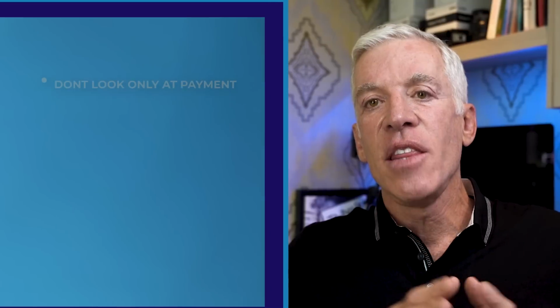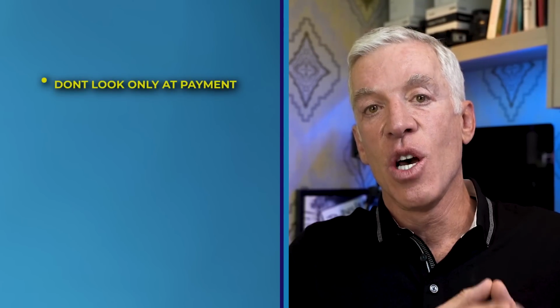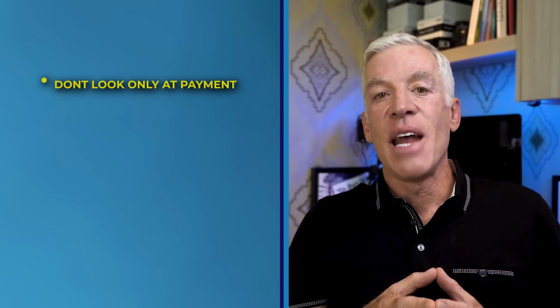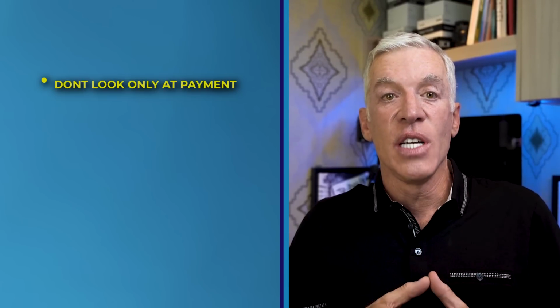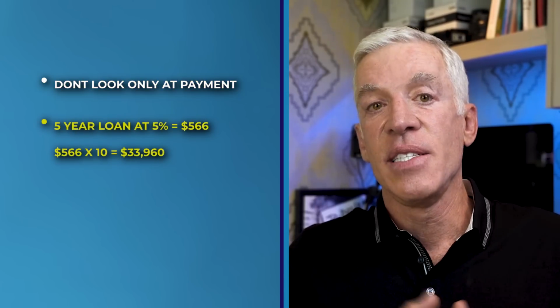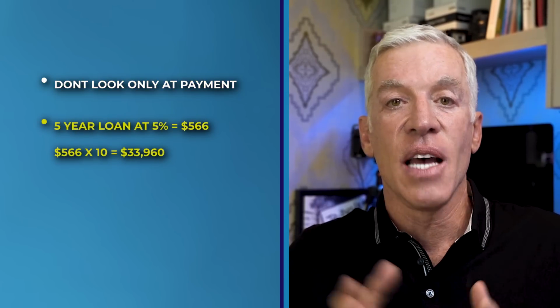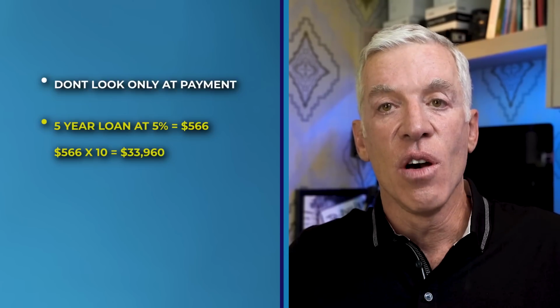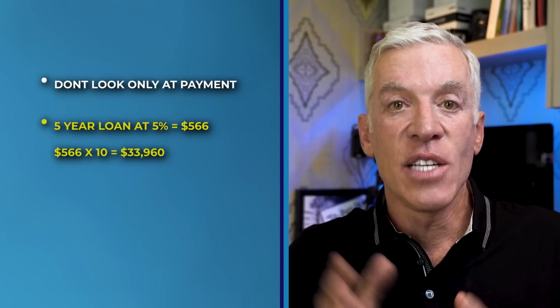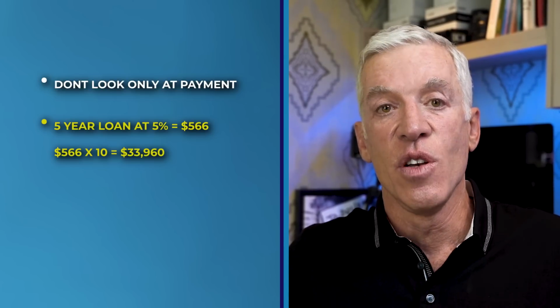And only looking at the amount you pay each month for the loan is not the best way to buy a car. Instead, you want to concentrate on the entire cost of the car, including the cost of its financing. So here's an example. Let's say you're buying a new sedan with a sticker price of $30,000 and put 0 down. A 5-year loan at an interest rate of 5% shows a monthly payment of $566. Well, $566 times 60 months, which is a 5-year loan, will have a total cost of $33,960. Now that's $3,960 for the interest over those 5 years.